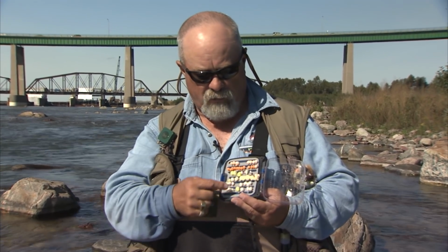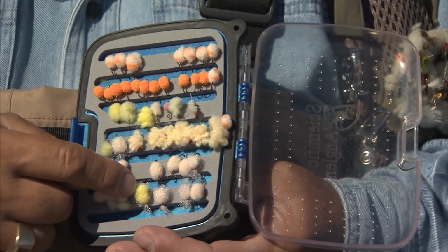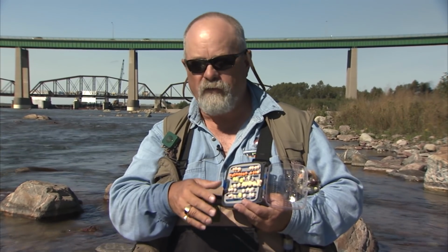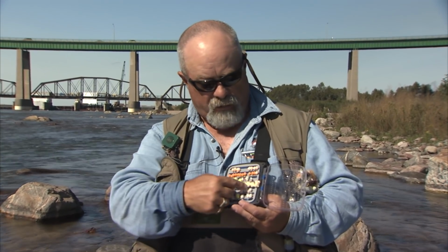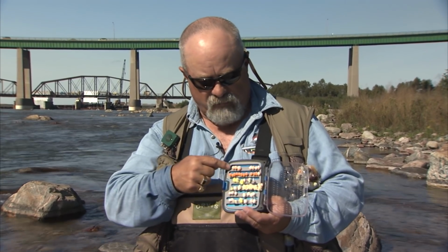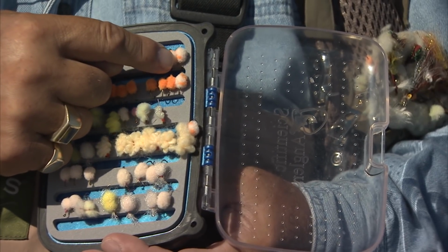I did have a bit of luck on a chartreuse one. I think I took one fish on that. He hit it pretty hard. Why, I don't know, because the conditions really aren't conducive to that right now. We've got clear water. But I've got some cheese-colored ones, or light yellow. They work quite well. And I have some up here that have a yolk in them.